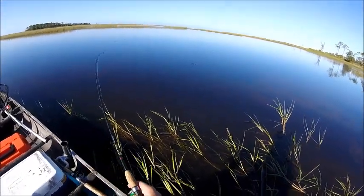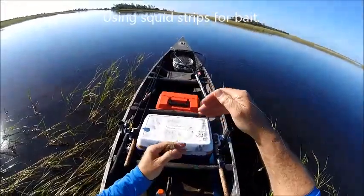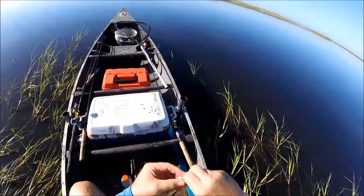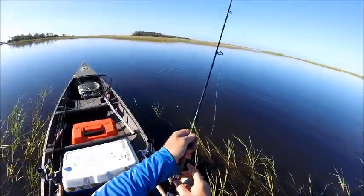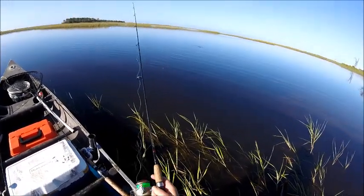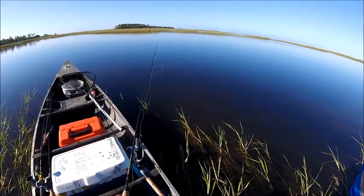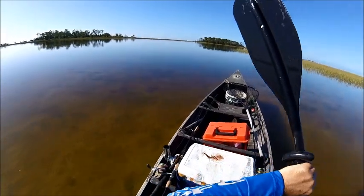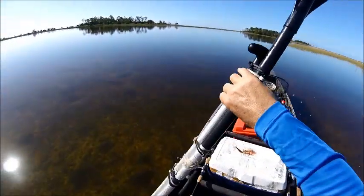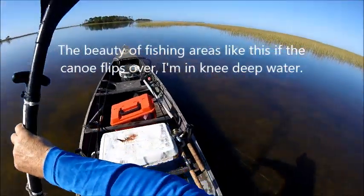Yep, there we go. That's a trout bait right there. So, we're going to get a bunch of pinfish, throw the topwater plug a little bit, and see what happens. So stay tuned. Got about a dozen pinfish or so, all different sizes and shapes. So now we're going to get to our, if we can get to it, still thin water here.